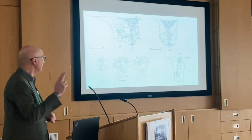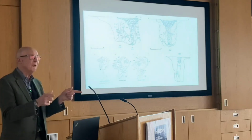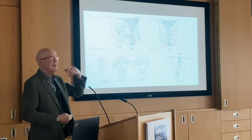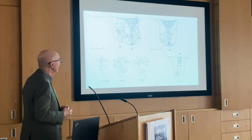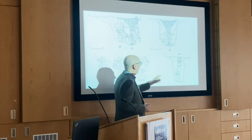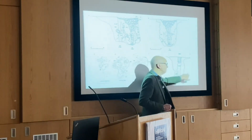I'm looking for my last 2 minutes here. What happened at the end of all this? Well, the Giant's Ring is still there. The timber enclosure certainly ain't. Let's go back and look very quickly at the post holes. One or two of the post holes were like this.